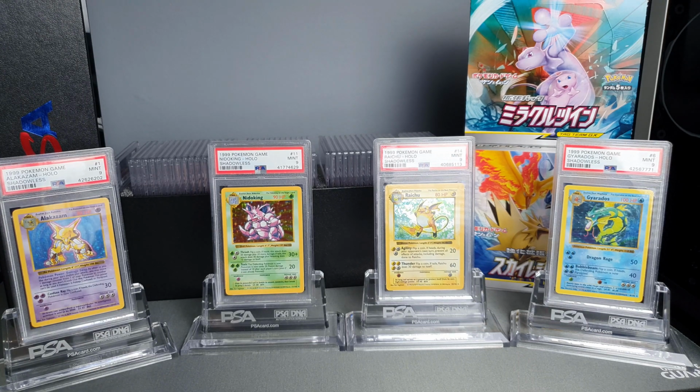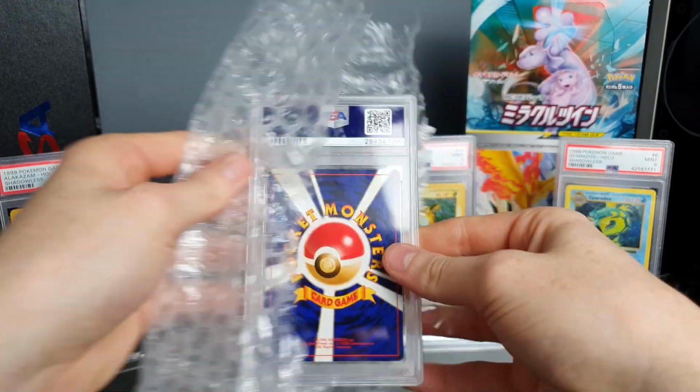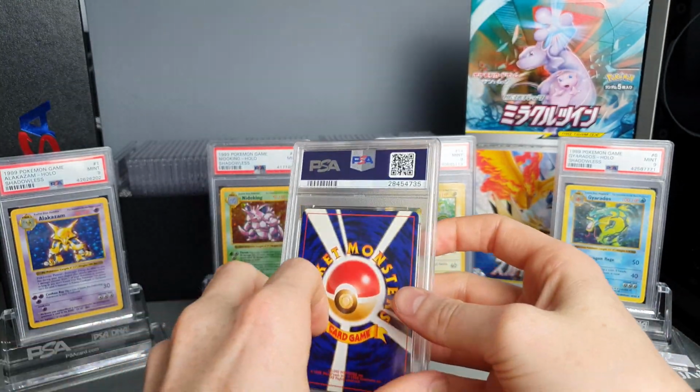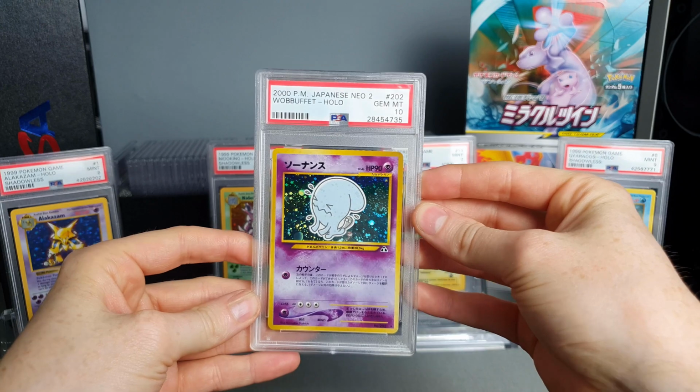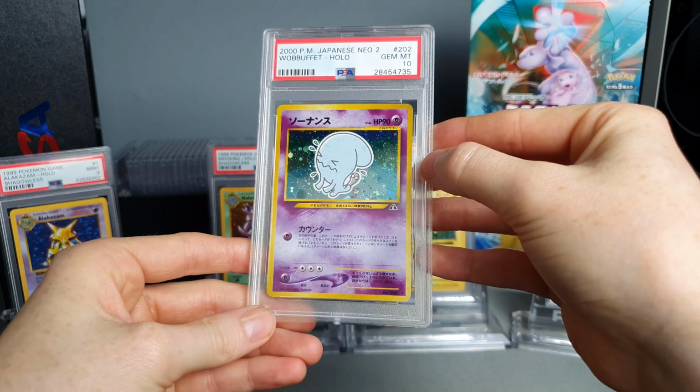Next card we have has just arrived. I'll quickly open it up. And as you can see, it's a graded card. Only Japanese graded card of the episode up to now. Japanese Neo 2, Boba Fett, PSA 10. Wow, nice big swell.